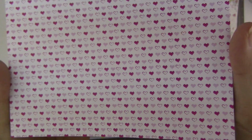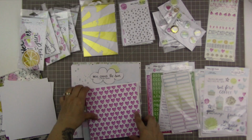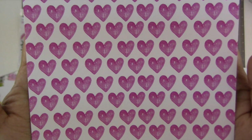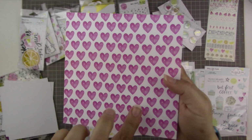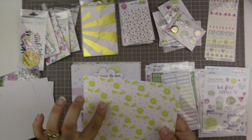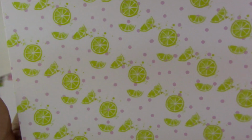This one is a combination of dark pink hearts, light pink hearts, and outlined hearts. This one is a repeating pattern of pink watercolored hearts. This one is like a splotchy citrus print, with gray polka dots, or I guess those are actually pink polka dots.